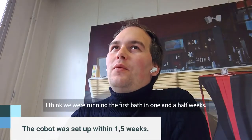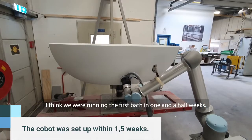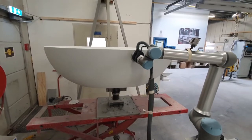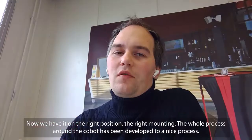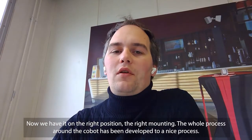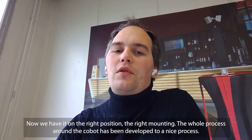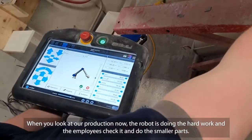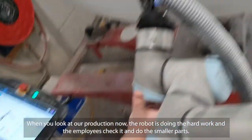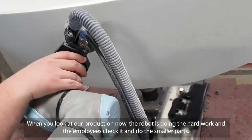I think we were running the first bath in 1.5 weeks. Now we have it in the right position, the right mounting, and the whole process around the robot has been developed into a nice process. So when you look at our production now, the robot is doing the hard work and the guys just check it and still do the smaller parts.